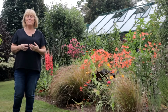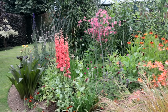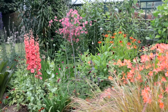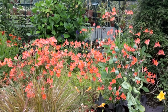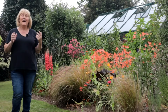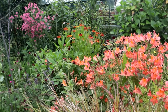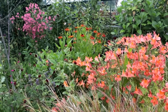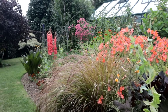And finally, my gripe number 6 relates to this border here. Now, this is right beside the greenhouse, and although it's north facing, it gets a lot of sun because the sun comes through the greenhouse from the south, and it is an opportunity to grow lots and lots of flowers. And I've gone with the colours I love here. A lot of orange, there are little touches of yellow, and I really like it. It's the oranges that I adore in the garden.